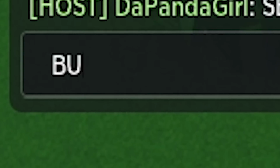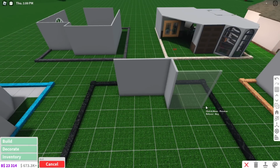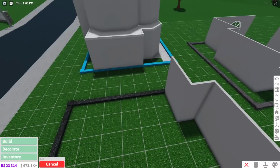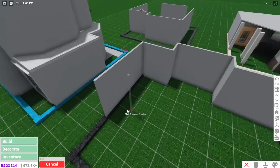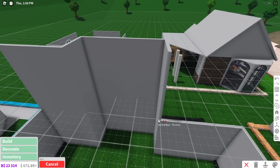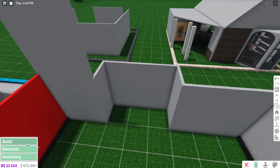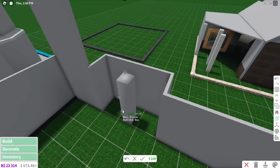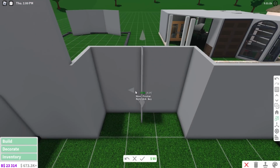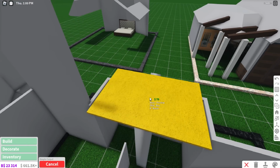Ready, set, build! So for the detail and the design for this bedroom, I'm going to be trying to recreate the one in the show from Enid and Wednesday's bedroom. It's of course going to have the iconic window with some rainbows on it, and then the total opposite side is going to be Wednesday's side with all black and white colors. I'm going to be replicating it, of course, but also adding my own touch and some new ideas.